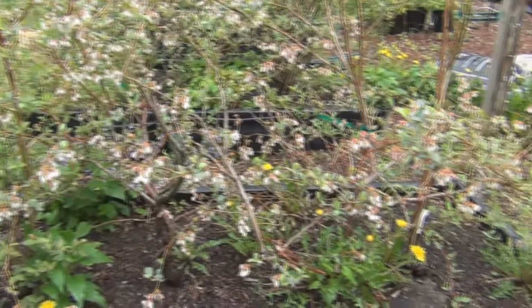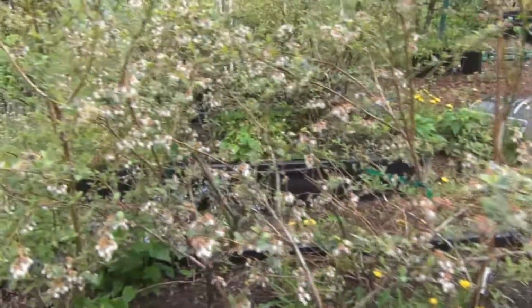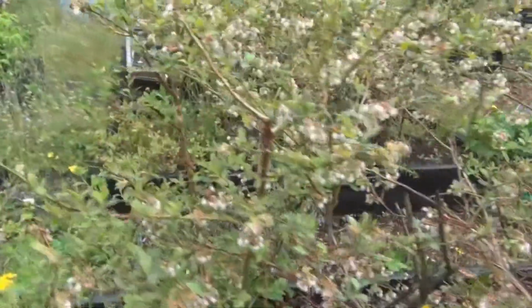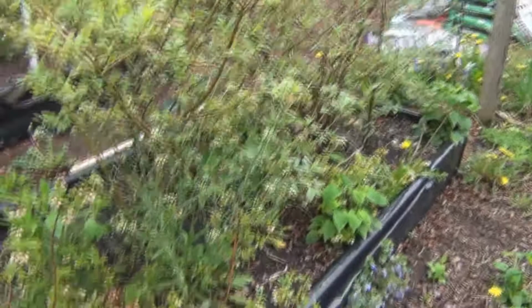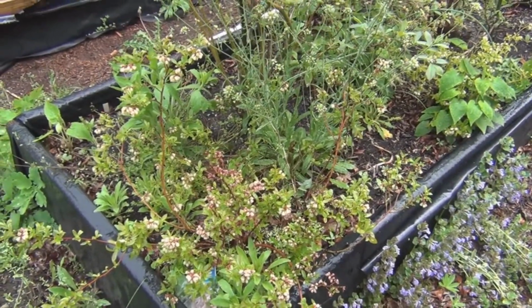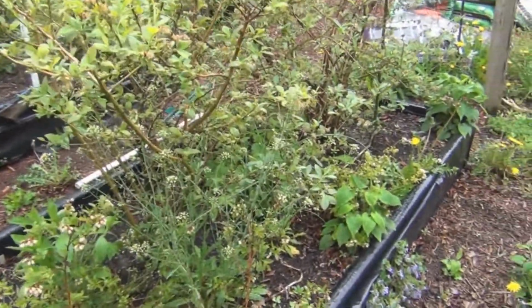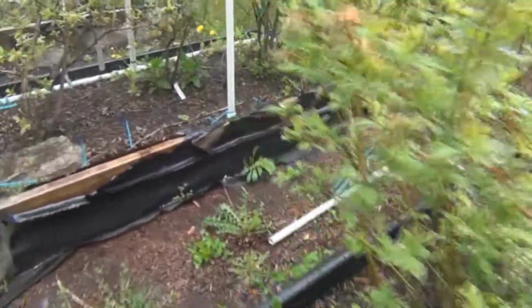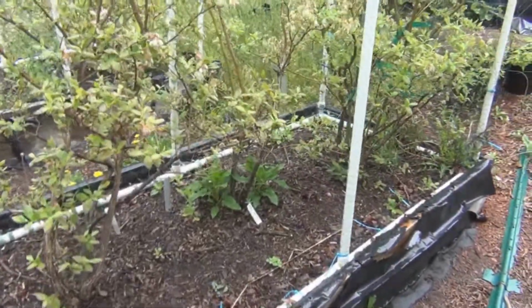Let's see what the pH is. Acidify the soil some more. But it looks like I'm going to get a lot of blueberries off of these varieties here, really all of them. Got some natural low growing plants on the bottom there. But yeah, I wanted to split that bed up, put only 2 in each bed. I'll get 3 in this bed here.